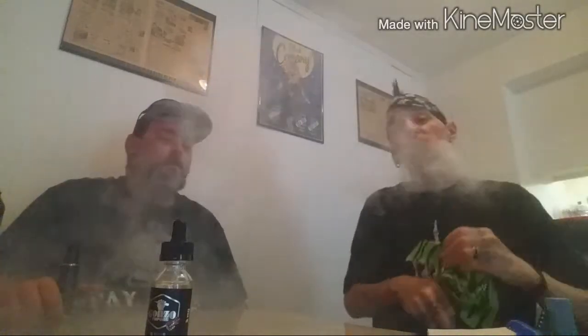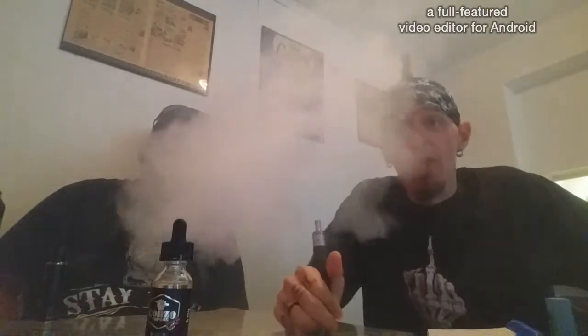But the peach on the exhale is what gets me. It's what makes this an all-day vape for me. I tell you what, when homie first brought this over, I took a smell of it, and right away I thought kiwi strawberry. And as I tasted it, I was like, well, it's kind of different. I taste a strawberry. There could be some kiwi in there.